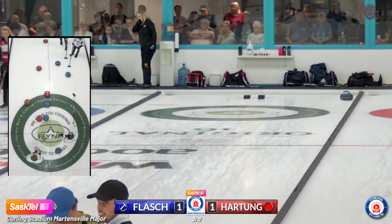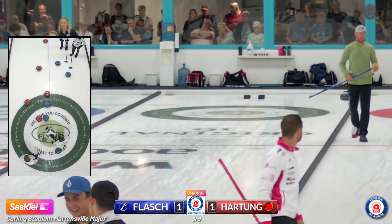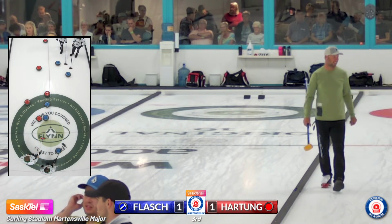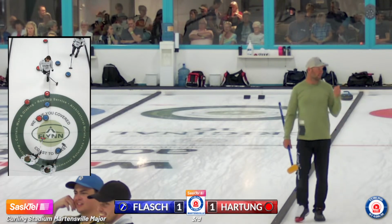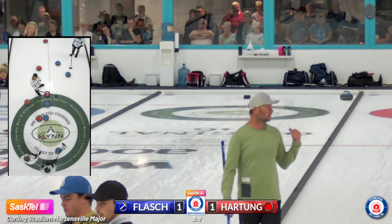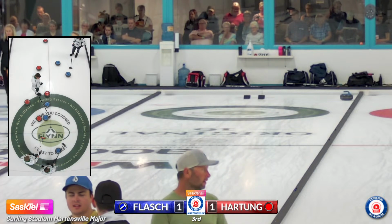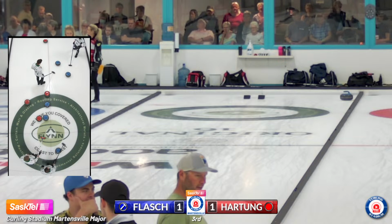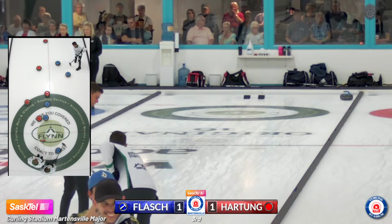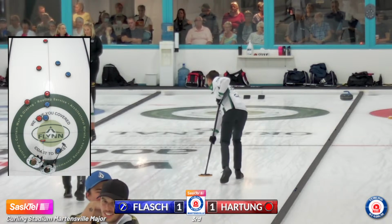Forces Colton Flasch to make a decision. He's got a chance for a really big end here, but in order to remove that red stone, he's got to take on a little bit of risk. They're looking at the angle run on the wider of the blue guards. If they can drive it by the one at the top of the 8-foot, catch their own stone at the top of the 4-foot. They can't see all of it. They would have to clip it on the side, which would be enough to drive that red stone out the side of the house. And depending on how many blue ones you lose when you do that, you could probably get at least 2.